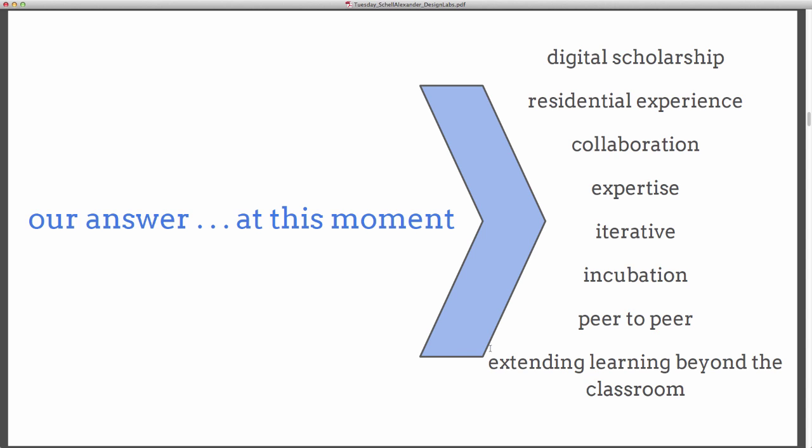This whole idea of iterative. How do we set it up so that this service, this program, is by its very nature going to have a mandate to grow and continue to change and adapt? How can it be a place of incubation? How can it take advantage of the notion of peer-to-peer learning? That's something we say a lot, but what does that actually mean? And finally, how can we provide a space, expertise, and partnership that helps as our campus is trying to think about extending learning beyond the classroom.